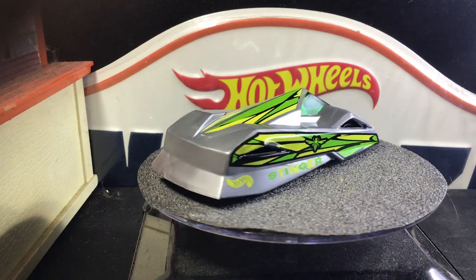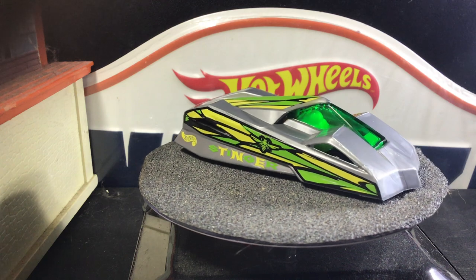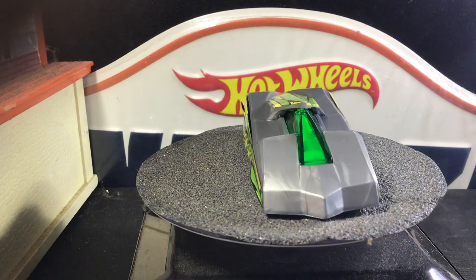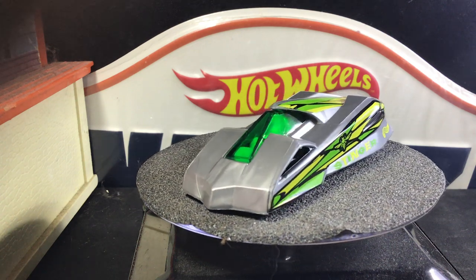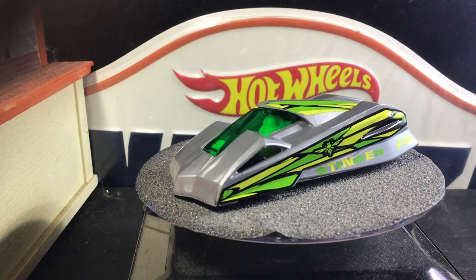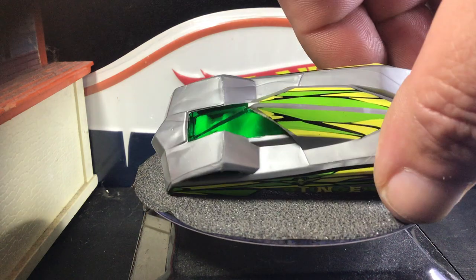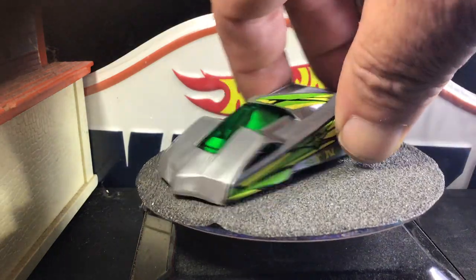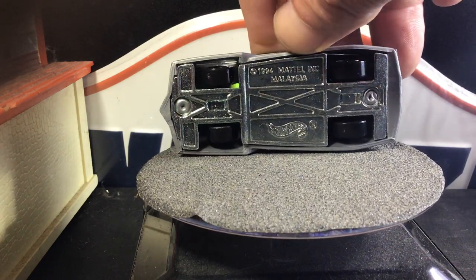I don't like fantasy cars per se, but for some reason this particular casting I liked, especially the first edition. It's all chrome. Just, I don't know, something about it. I'm not even into space stuff or whatever. But for some reason, it's kind of neat. I don't know if it's the stance or what. But this one has a plastic body and a metal base.